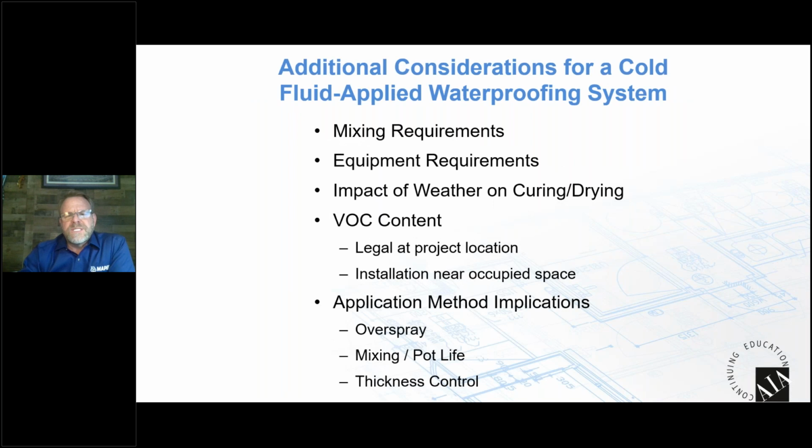Some other things to consider may include what type of equipment is needed to mix and apply the waterproofing. Will it be installed near occupied space? What may be the effect of solvent fumes if it's not a low VOC product? Say we're talking about waterproofing an area of an existing hospital or a school or something like that. That needs to be taken into consideration.